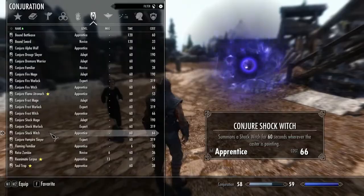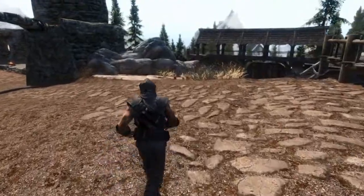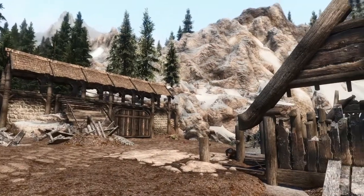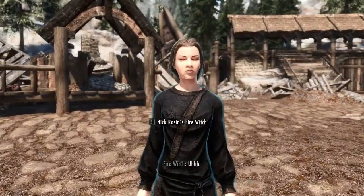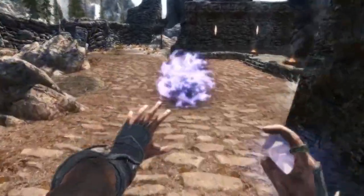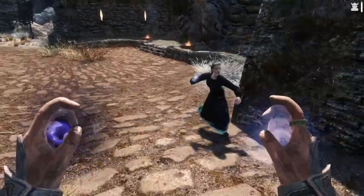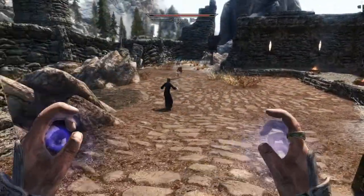Alright, we gotta switch you out for the Shock Witch, because we got a magic user down at the end. What do you think? I didn't mean you. There goes the flesh bell. No, he's down there. Light him up. There you go.